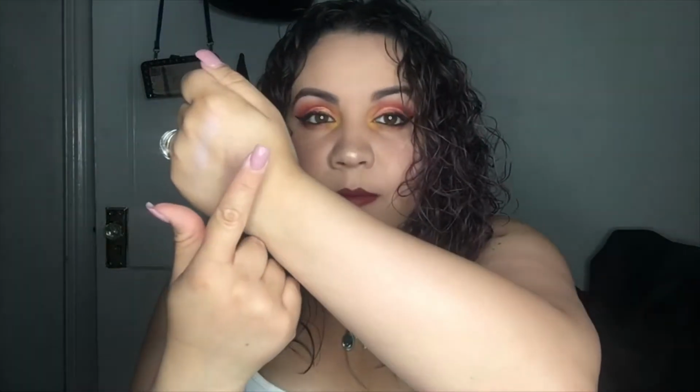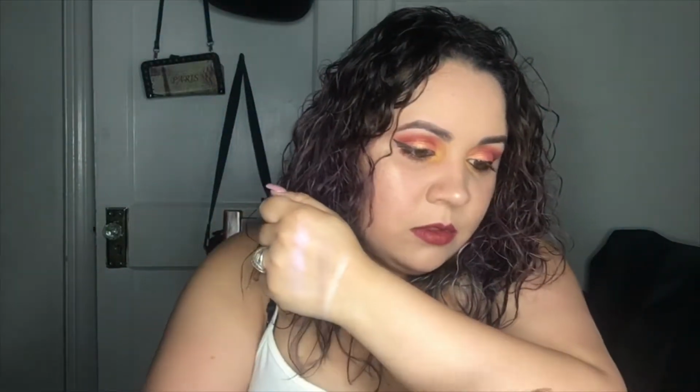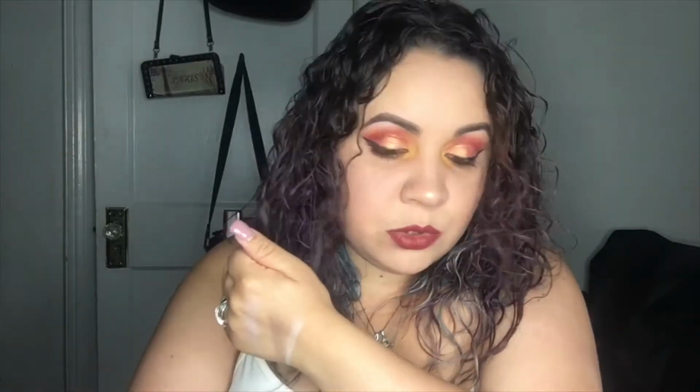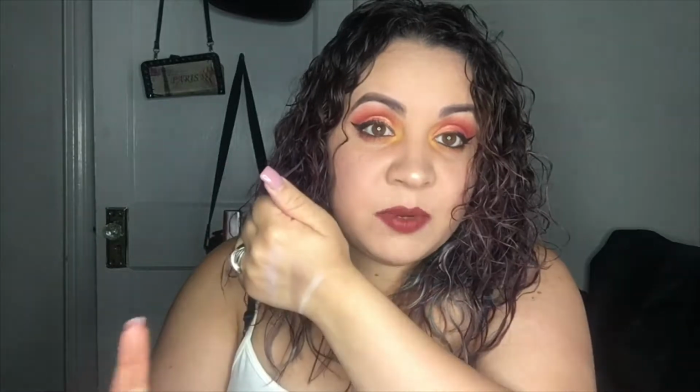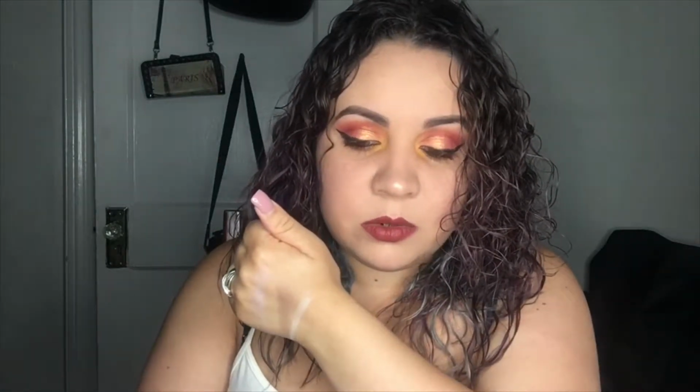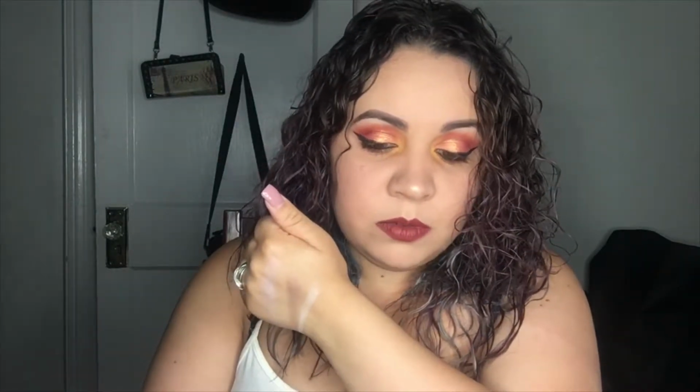And this one's covered by the thing, so this one's Lichen. That one was pretty pigmented. So there's a few in here, those 3 so far, that are pretty light. Now we're going to go on to the actual shadows. Although this is technically all shadows, I feel like these could be used as highlighters or contours because they're very light and buildable.